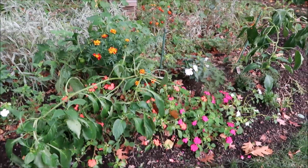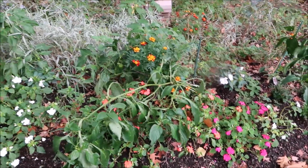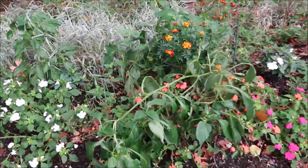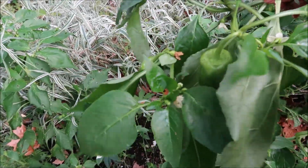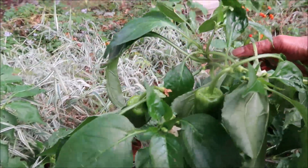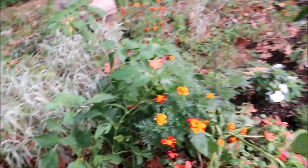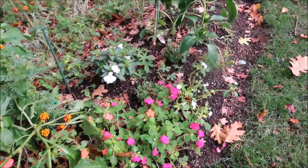I will not be planting the peppers here though. That was an experiment, but they seem to have peppers on them, which is great. And if the weather holds up, they may be able to mature. That would be great.